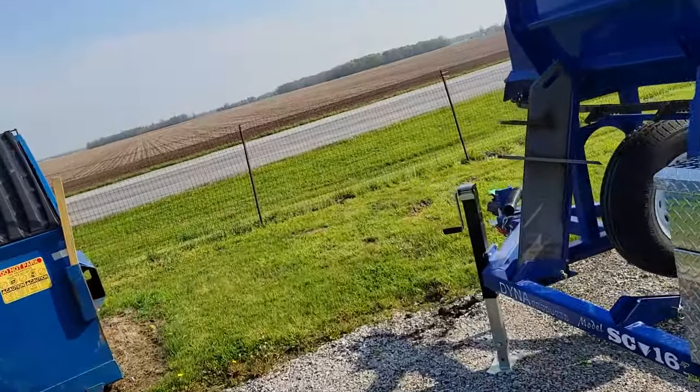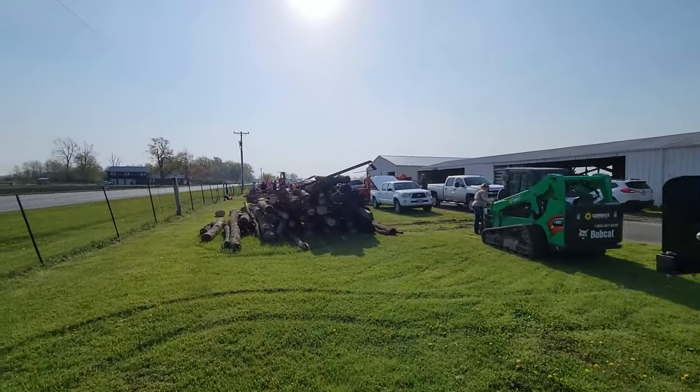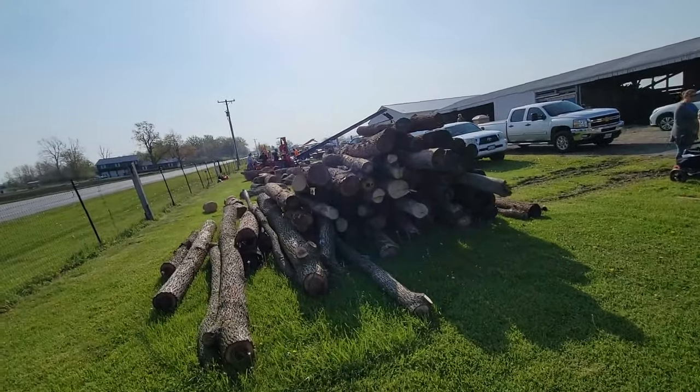I still don't think we have enough wood for this processor. This little pile here is all we have for the processor. But we will see. For the amount of saws that are here and the amount of wood, I think we're gonna have this stuff bucked up and split up pretty quick.